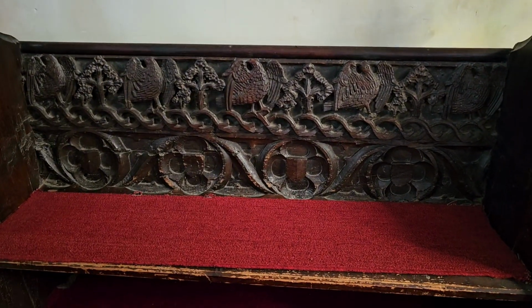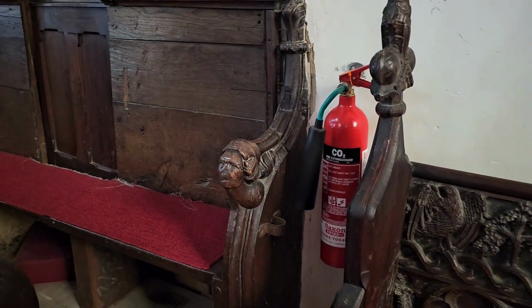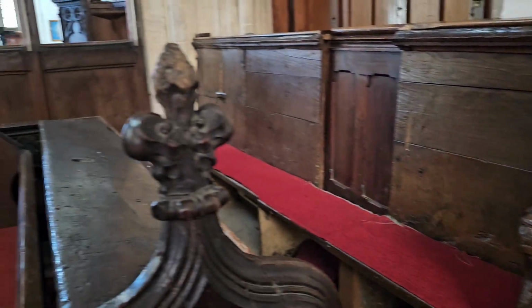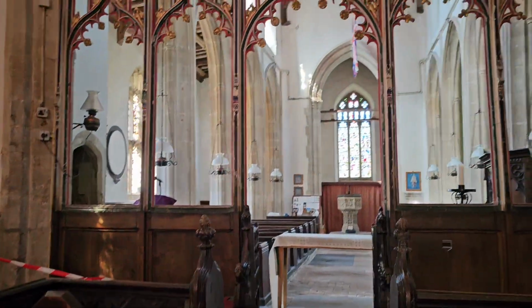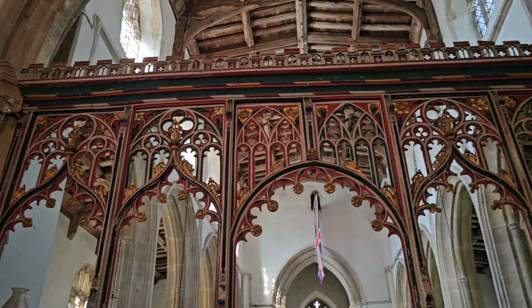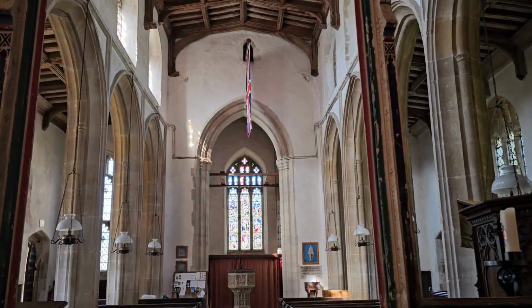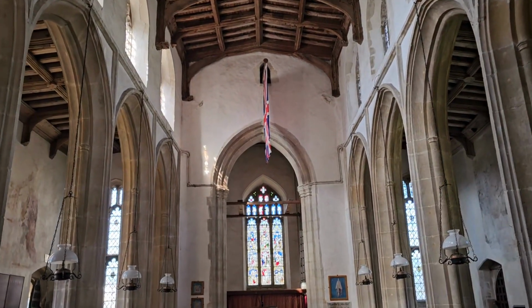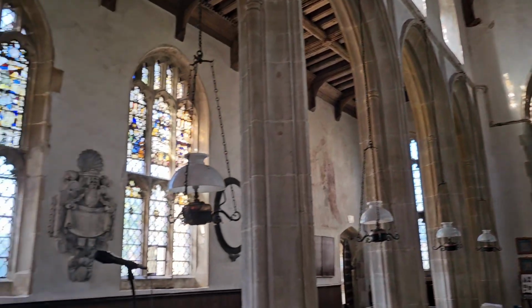Today, St. Ethelbert's Church remains an active place of worship and a key element of community life in Hessett. The church is a Grade 1 listed building, recognised for its architectural and historical significance. While it continues to serve its original purpose as a place of prayer and reflection, it also hosts a range of community events, concerts and gatherings, ensuring its role as a hub for local residents.